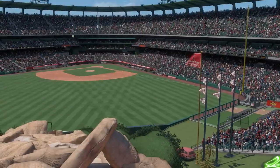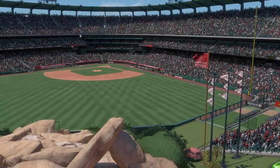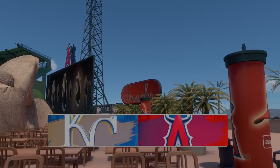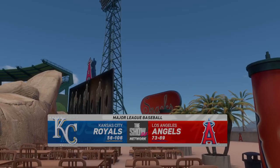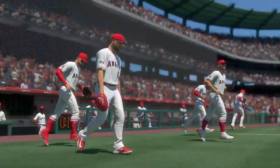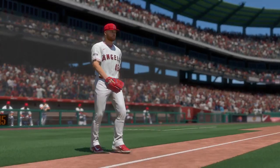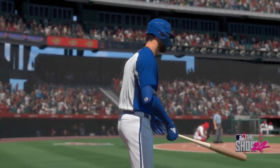Stadium in Anaheim. MLB The Show with a good one coming at you. It's the Kansas City Royals and the Los Angeles Angels. First pitch coming at you right after the break.